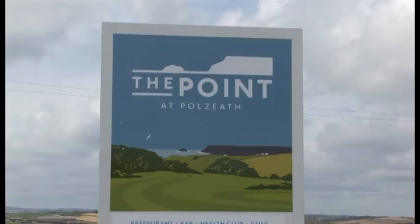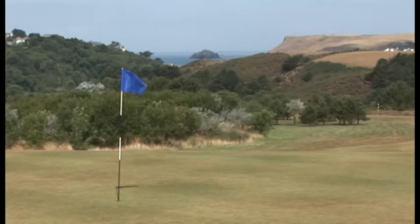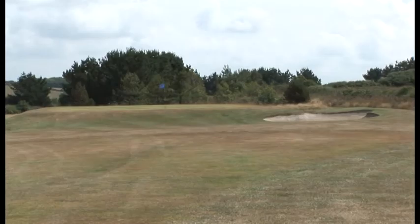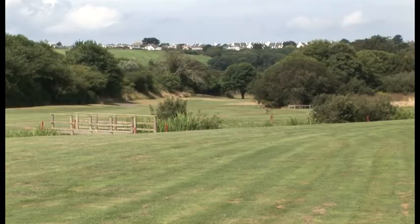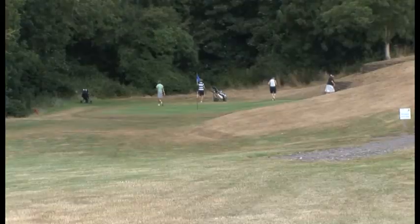Welcome back. We now go to our second featured club of today's programme, the Point at Polzeath Golf Club. Set in the hills above Polzeath on the North Cornish coast, the Point of Polzeath is an 18-hole golf course surrounded by beautiful countryside and has stunning views towards the sea. The club is located near the Camel Estuary, only 5 miles from the town of Weybridge and 2 miles from the village of Rock. Established in 1997 and set in 230 acres of parkland, the course was designed to take full advantage of the spectacular views of Pentar Point, Newlands Island and Polzeath Beach.